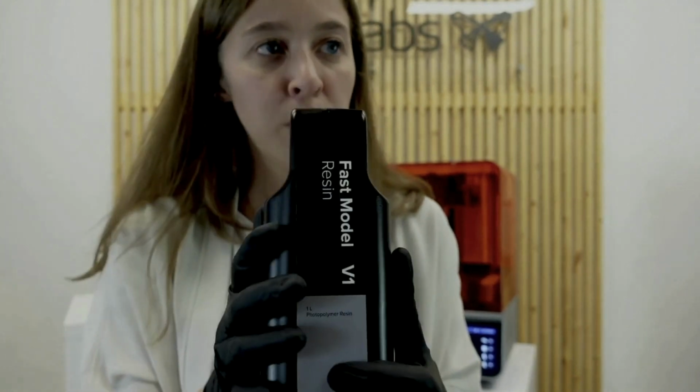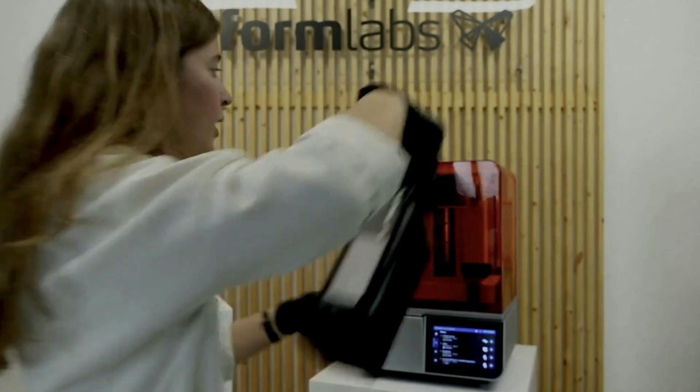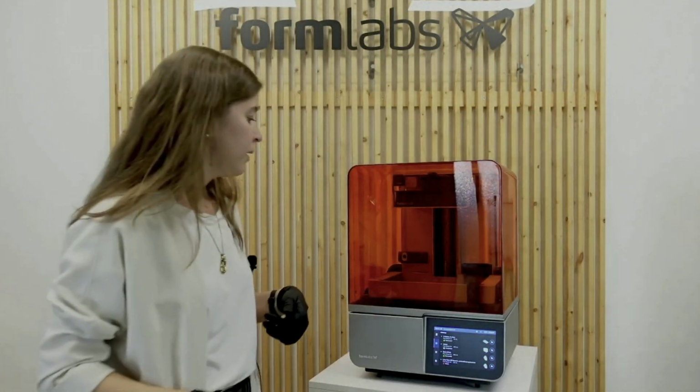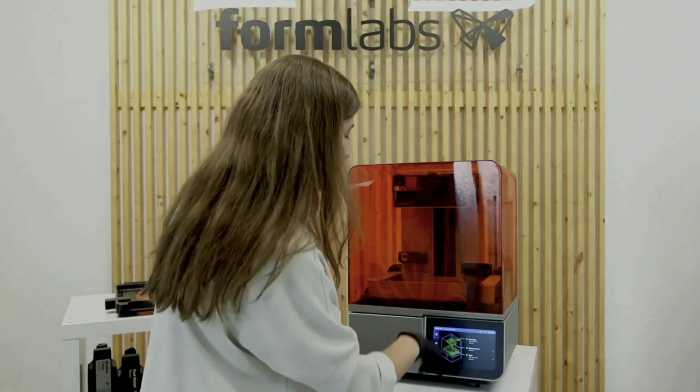So to open the cap is very simple. It's just that. So I'm going to place the cartridge in the back of the printer. So let's do that. This is Fast Model Resin. Place it, open cap. That sound is the printer detecting that I placed a Fast Model Resin cartridge.